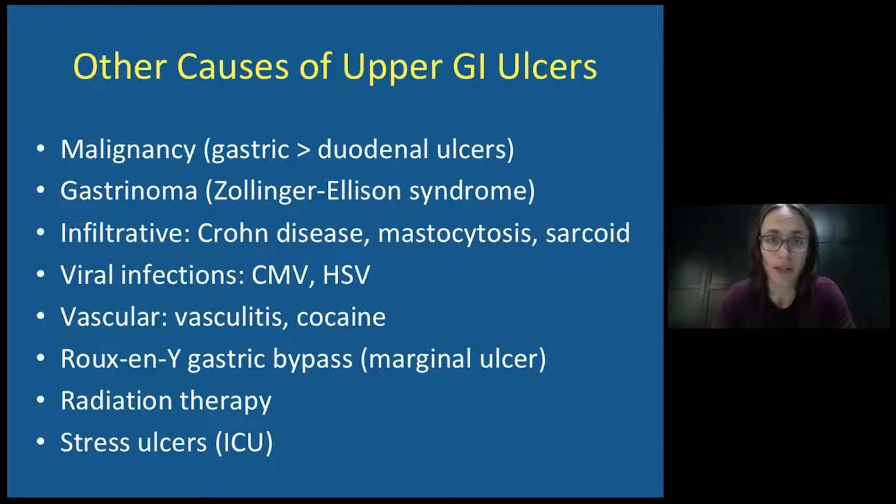There are other causes of upper GI ulcers that we should keep in mind, especially when a patient does not clearly have H. pylori or using NSAIDs. This includes malignancy, which tends to occur more commonly in gastric than duodenal ulcers, gastrinomas, also known as Zollinger-Ellison syndrome, and I'll talk about this in a moment, infiltrative diseases such as Crohn's disease, mastocytosis, and sarcoid, viral infections such as CMV and HSV, vascular disorders such as vasculitis and cocaine use.